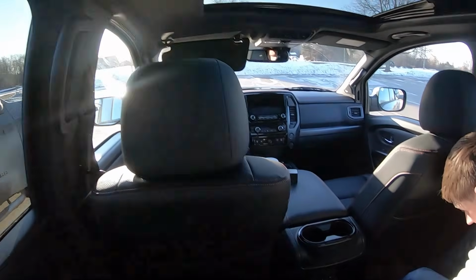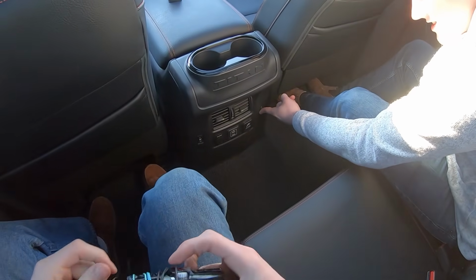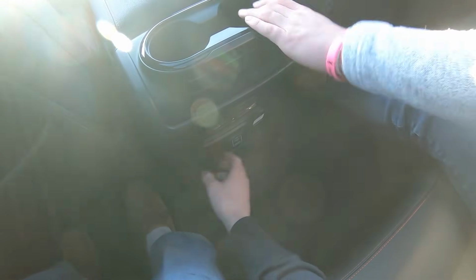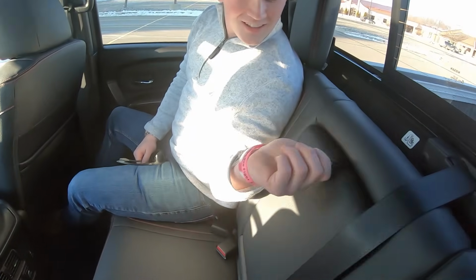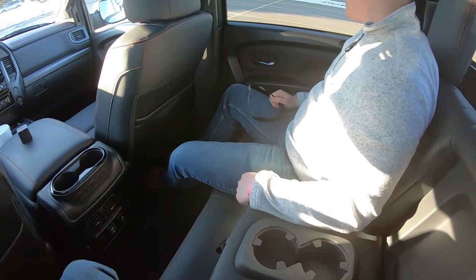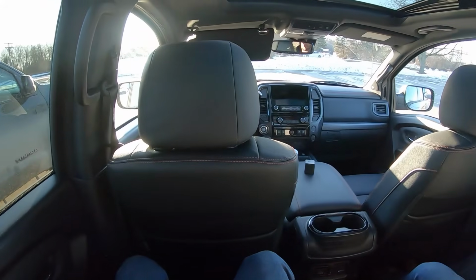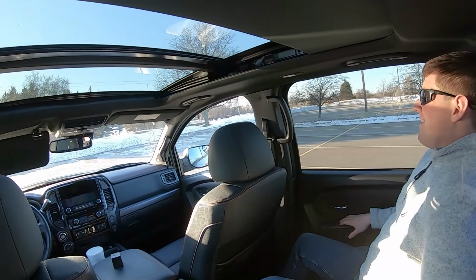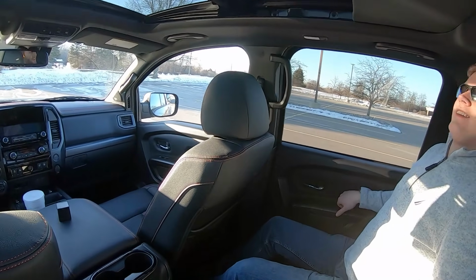So you've got your USB here, heated seats. Dual stage heated. AC plug, which is nice. You got some nice cup holders. Honestly, it doesn't seem like they've skimped out on anything back here. No, the back's very nice. Although I am leaned quite a lot up. Yes, that is true. Dude, can you recline?